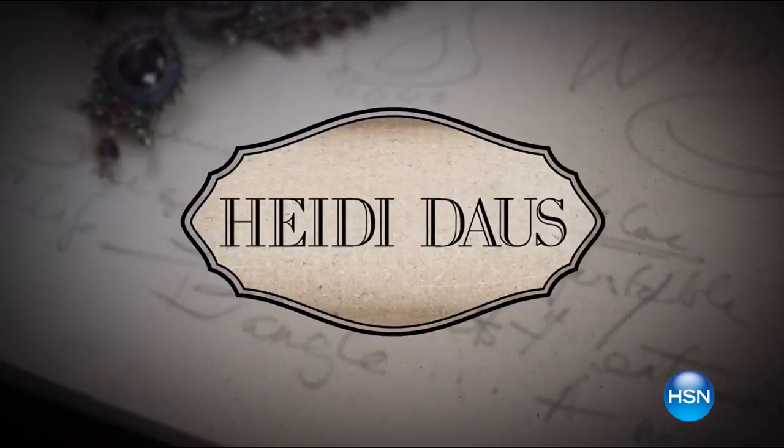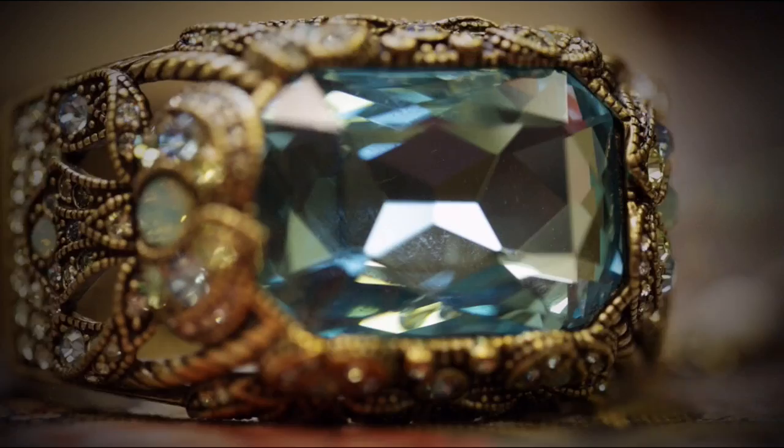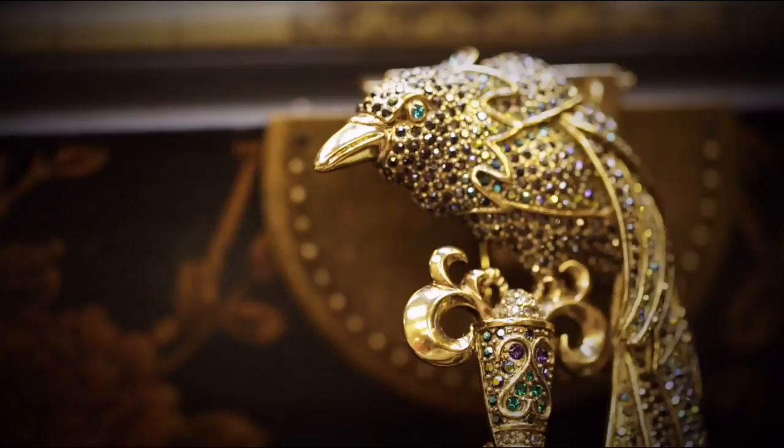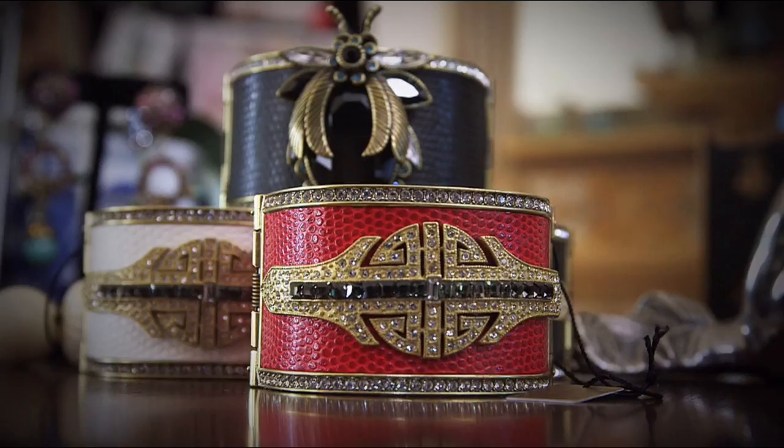From the start, I have been known for the statement jewelry. The style is just so inspirational. Anything beautiful can be translated into artwork, and in my case, it's jewelry. Every single piece is really thought out. Pretty spectacular.